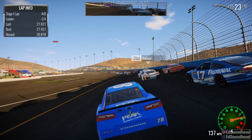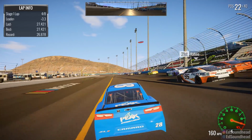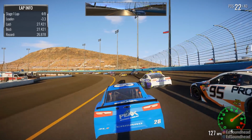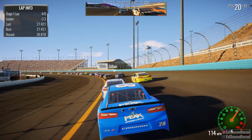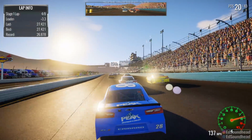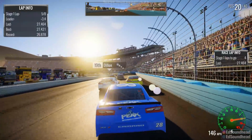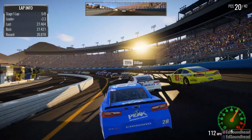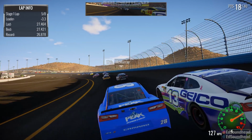We've had up and down races here, but I don't remember this track being a highlight of our season ever, really. It's one of the tracks where I think, oh great, Phoenix is next, that's gonna suck. But we'll see as we crack the top 20 here with about half of a stage to go. So get underneath Ty Dillon, or try to anyway. We do. He moves up a little bit for us, thank you.